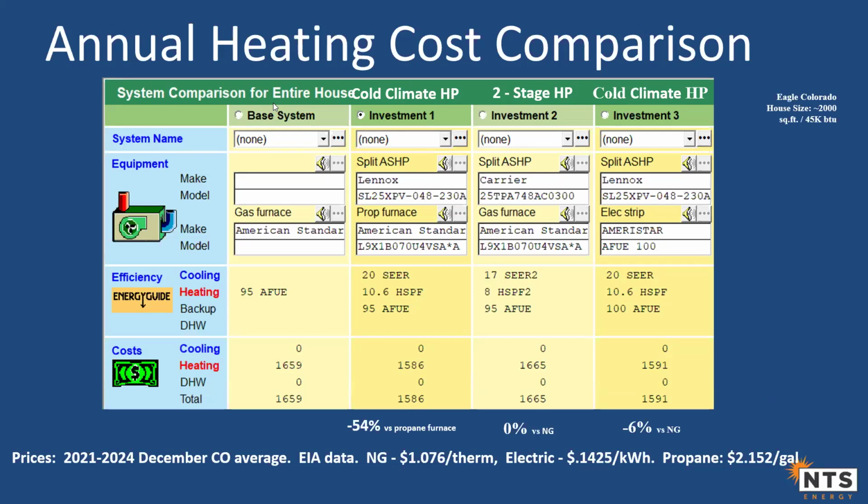So let's look here. This first column is just the gas furnace, 95%. For this house, at these prices, this is what it costs to heat per unit. The next column is a cold climate heat pump with expensive supplemental heat, either propane or electric. Propane and electric would be about the same, and the heat pump's doing almost all of it. It's a little less than gas, but compared to propane it's a lot less. Remember, this is a gas price. I don't have 5 columns here. If you take propane and put it in here, this number's double. It's a ton more versus propane or electric.